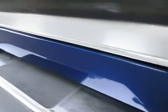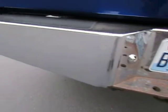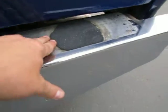Nice looking rear trim panel. None of the plastics are cracked. Aluminum isn't all hazy. It's got a really nice finish to it. It's got the aftermarket, deep step chrome bumper. You could get this as a factory installed accessory. It's missing a little traction pad there.